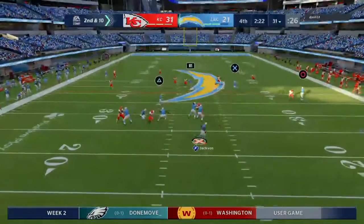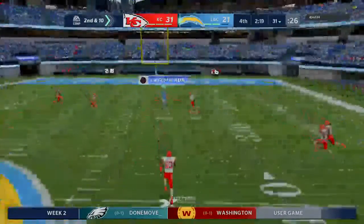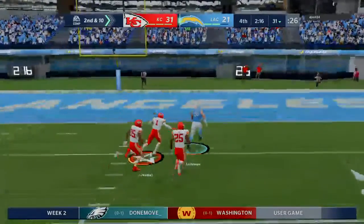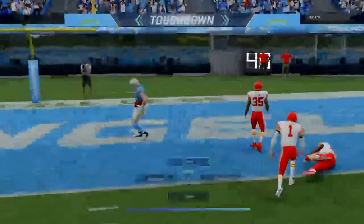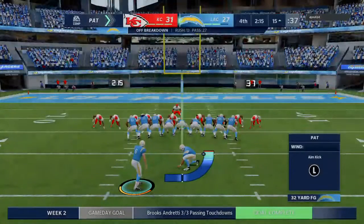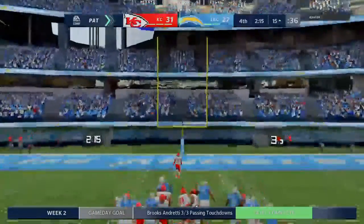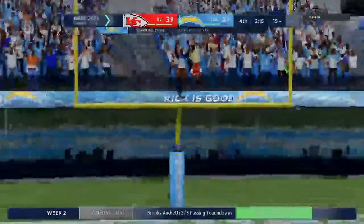Throwing again. Jackson eluding the pressure, right. Oh, looking for Andrews downfield. This is caught inside the 15, and he takes it in for a Charger touchdown. Mark Andrews, 69 yards. And the Chargers have made this a one-score game.